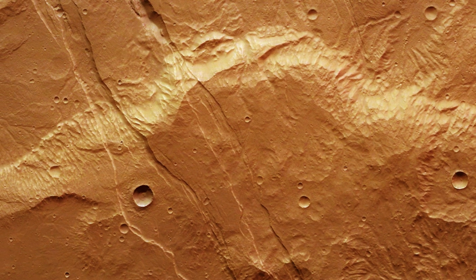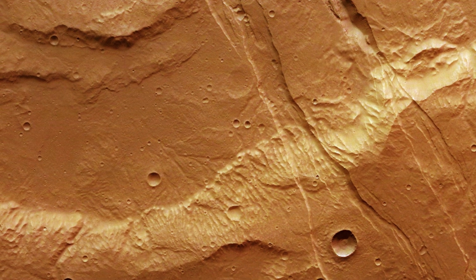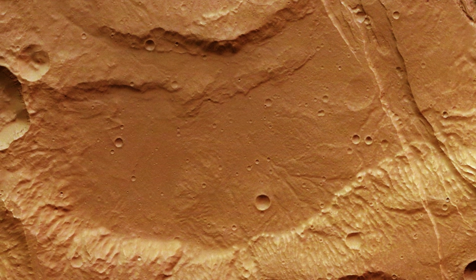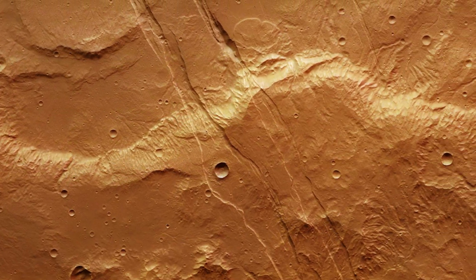The fractures were likely formed by tectonic stresses caused by volcanic activity in the nearby Tharsis region, home to some of the largest volcanoes in the solar system. This connection between tectonics and volcanism provides valuable insights into the dynamic processes shaping Mars.